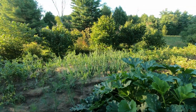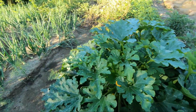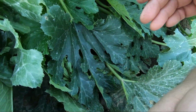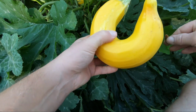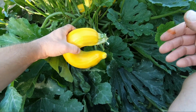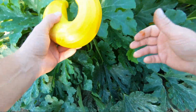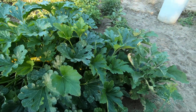And we got our zucchini plant right down here. This is the yellow zucchini. Looks like I'm going to have to do some picking here because it's getting a little large. Oh, this one, I guess because it grows there and wants to curve inward, it did a big curve there. Very interesting. I have to pick some of these other ones. My wife likes to cook them when they're smaller, not when they're really big.